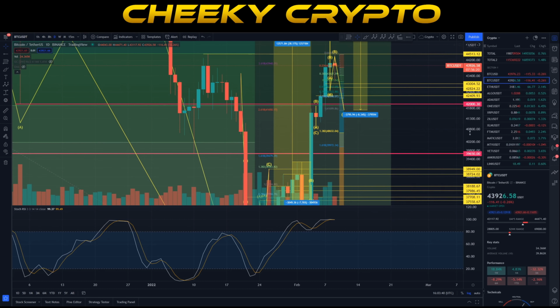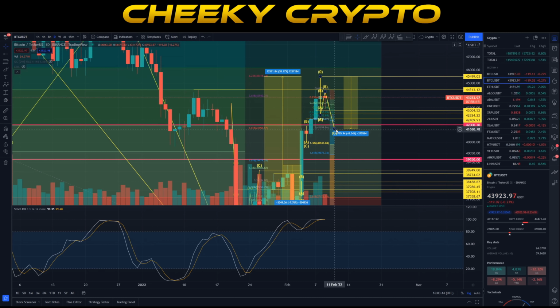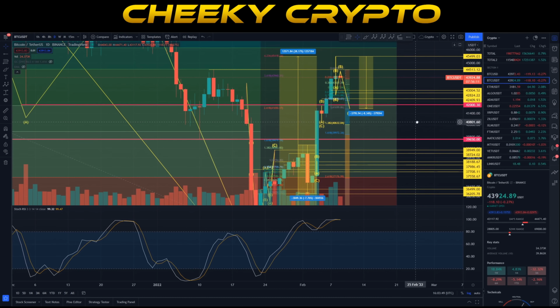Again, that seems quite shallow, so we'd have to review what goes on here with the stochastic RSI, if that is truly going to be the end of this corrective phase before potentially pushing up again. Obviously we'll be able to call that a little bit sooner.